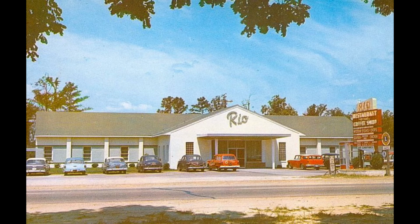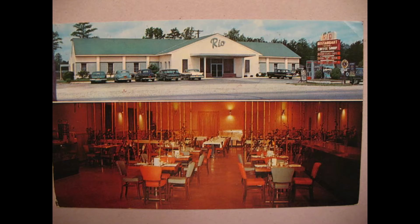So, okay, this next picture here, Lee, let's go ahead to that one. And we're running out of time, and I've got quite a few pictures left that we're not going to get to. Oh, there you go. There's another picture of the inside of the Rio, the dining room. Nice place, obviously.